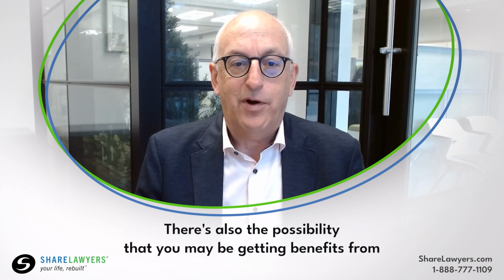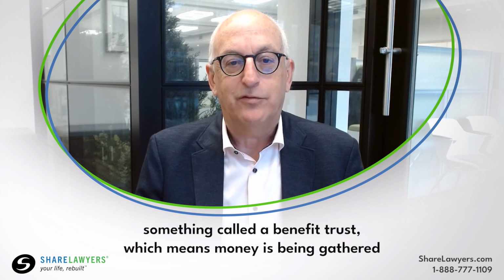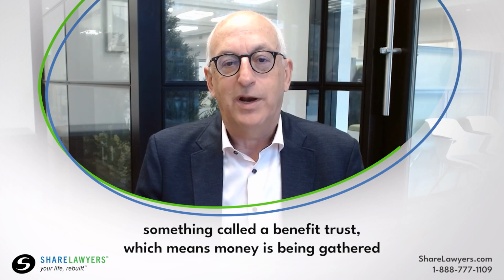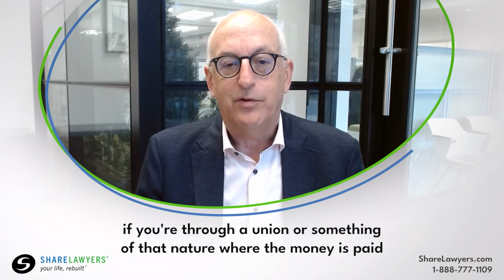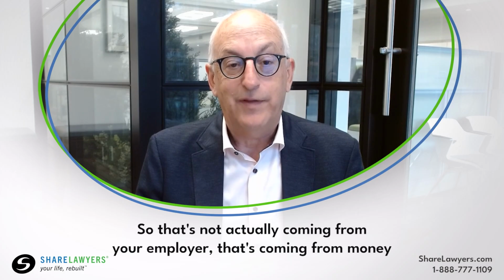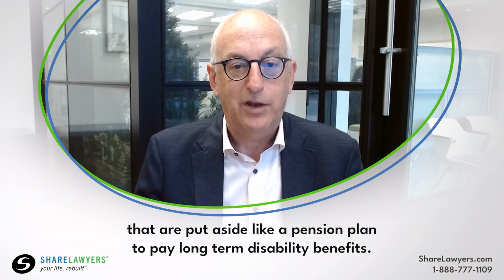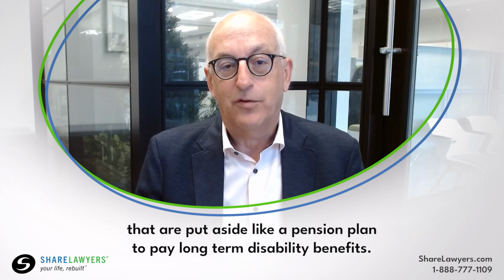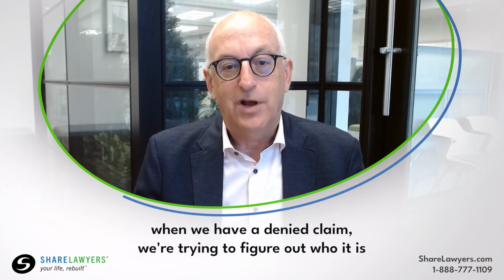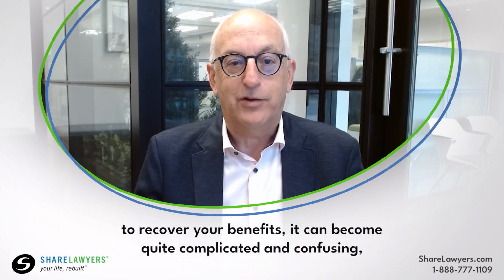There's also a possibility that you may be getting benefits from something called a benefit trust, which means money is being gathered if you're through a union or something of that nature, where the money is paid into a trust fund and then administered also by an insurance company. So that's not actually coming from your employer, that's coming from monies that are put aside like a pension plan to pay long-term disability benefits. So those things are important when we have a denied claim and trying to figure out who it is that we have to include in any legal action to recover your benefits.